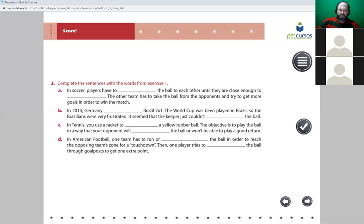Falta dois que eu tô perdido. Ok. Tenta traduzir e ver o meaning, né? Check meaning. O que que ele tá falando ali na frase. Daí você consegue fazer.